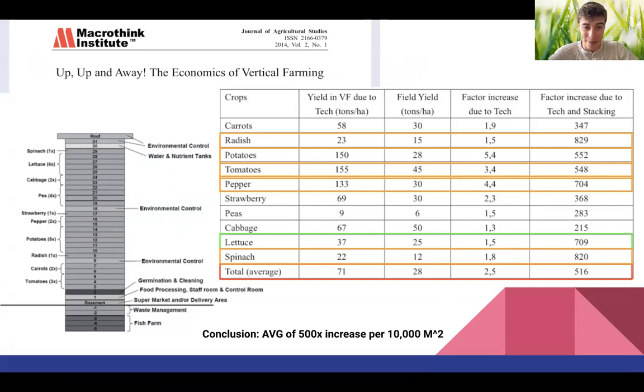A really interesting study, which now you'll be able to see why vertical farming can make a real indent on the plates of food we eat. And the title is Up and Away. Remember, we're focusing on lettuce here, but I want to focus on the right-hand side of this table. What it shows is that in a vertical farm on a commercial scale, 37 floors with a 10,000 meter square base, a lot of crops can have a 500 factor increase through stacking and technology, with lettuce being over 700. And that's enormous. So you can really see that vertical farming is proven economic at scale, not on a unit-to-unit basis.